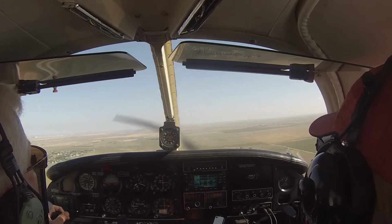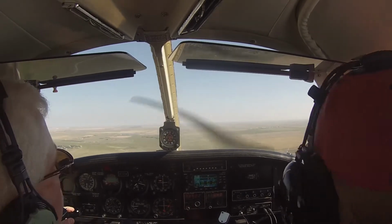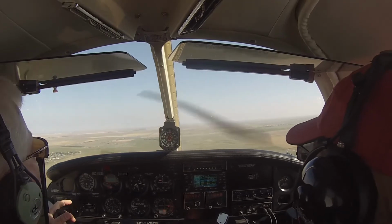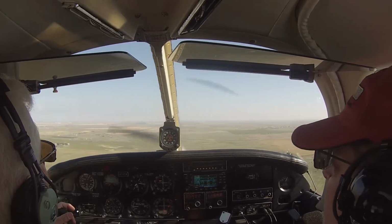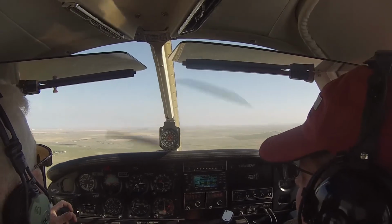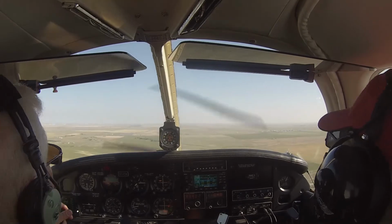Range tower, Arrow 5145 Whiskey's crossing the interstate. Proceed across runway 17. Arrow 5145 Whiskey, runway 8 cleared, touch and go, make right close traffic.